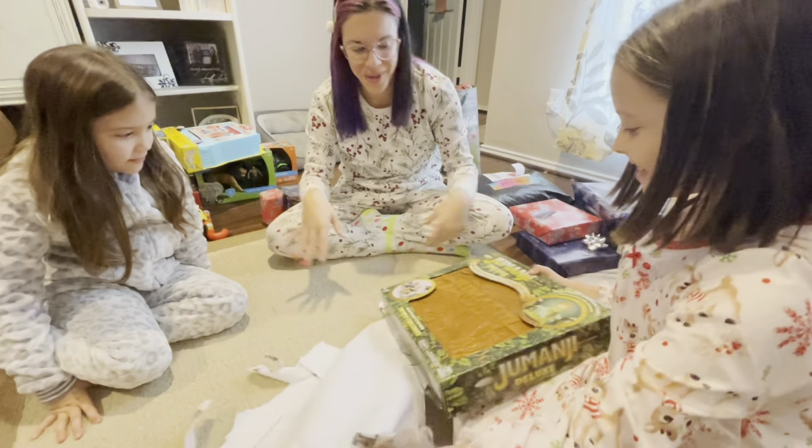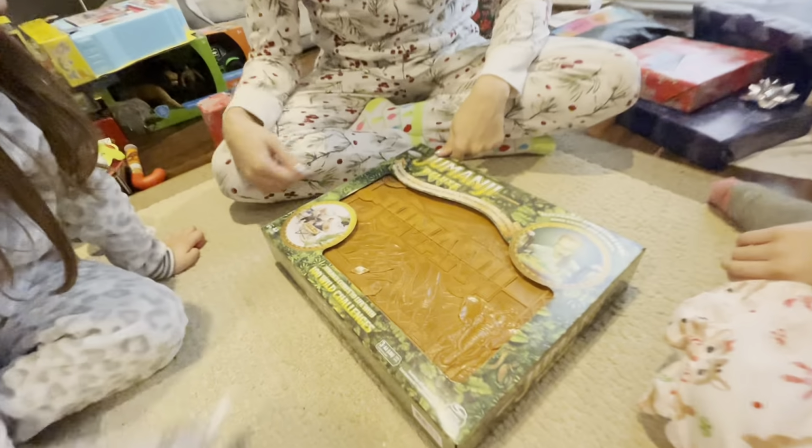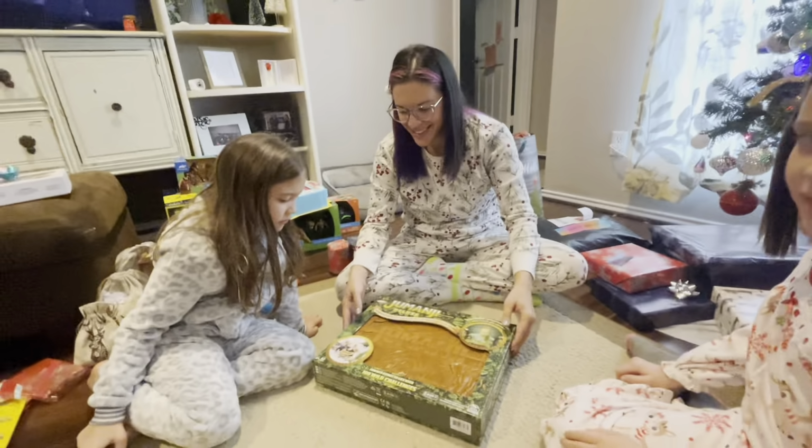Spiders. It's okay, it's not real. Okay, it's a big, cool board game. I had to do it. It's a really cool board game. Oh, and it's going to be cool when I set it up.